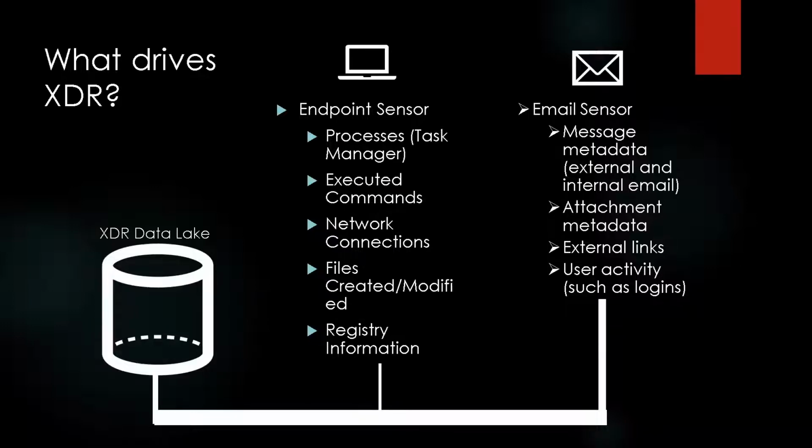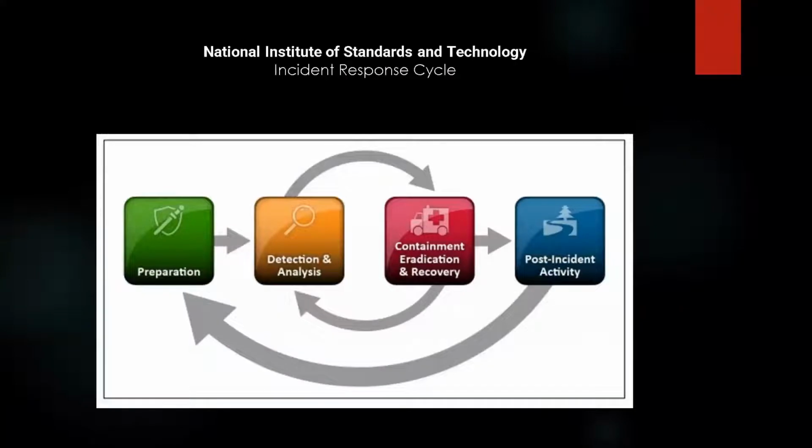Cool. So this next slide here is simply the National Institute of Standards and Technology incident response cycle. Okay, because I like really simple diagrams to explain things, and this kind of shows the whole process of cybersecurity in 4 steps here. Okay, so how this is relevant to XDR is that it's relevant at every single step here. In preparation, this is when we're enabling the XDR sensors, making sure that it's fully deployed, we're getting accurate sensor data, and all that stuff.